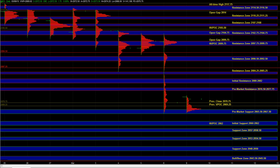So heading into the open, we have pre-market resistance at 76.5 to 77.75, followed by the initial resistance zone at 80 to 82. Now 80 to 82 is the larger balance area low that we broke on Friday, which resulted in the strong liquidation down to 65.5, and that's a zone that has potential to get tested again on the day time frame today, and we could see sellers active at 80 to 82.